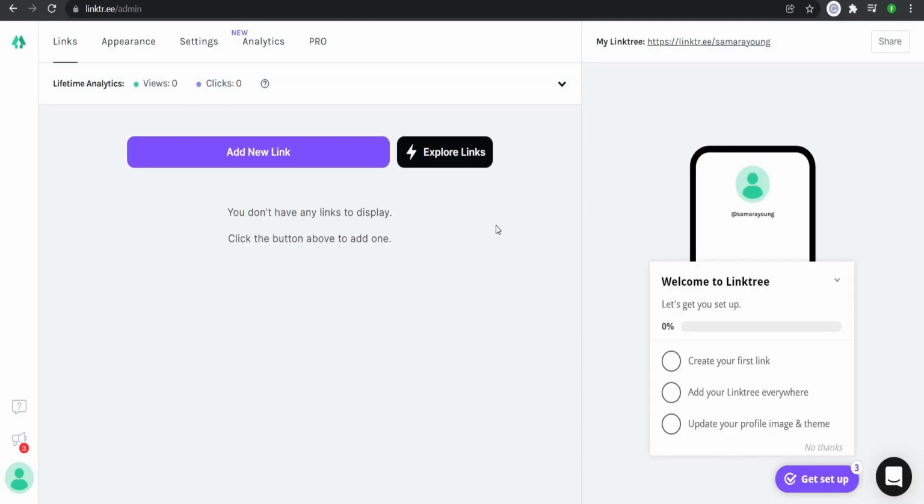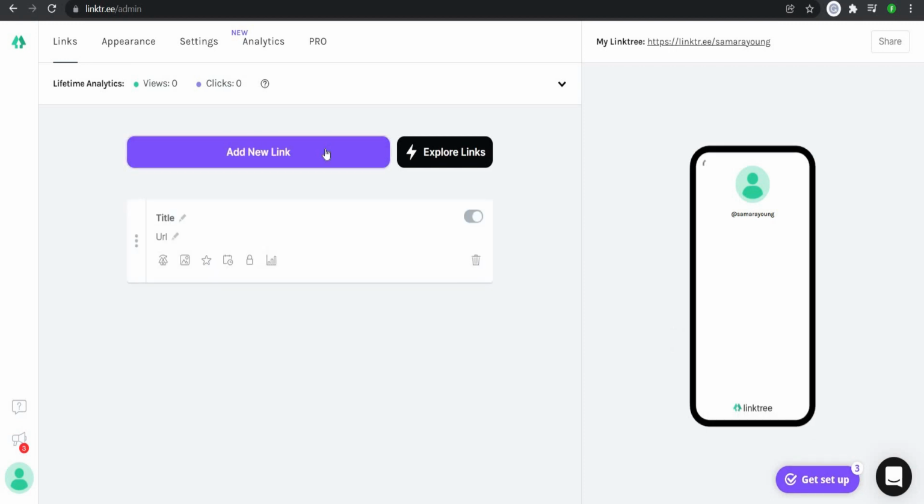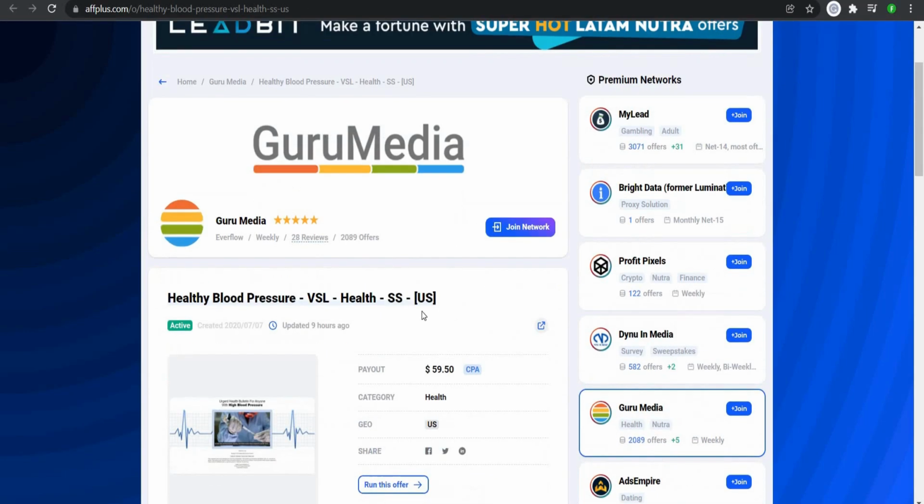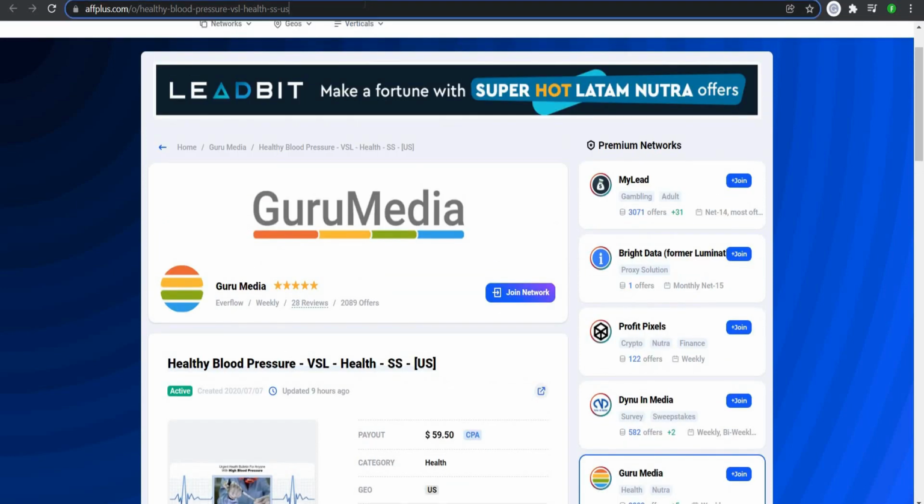When you first arrive on the main page, you'll see a green button that says Create New Link. Simply click it, and you'll be able to add your first link right here. This area is completely optional. However, you can list the various links in order of how much they'll pay you for the first link. I'd like you to find an offer that will pay you the most money possible. For example, I'd like you to supply this 59-year-old woman with a good blood pressure VSL. I'll copy the link and go back to Linktree.